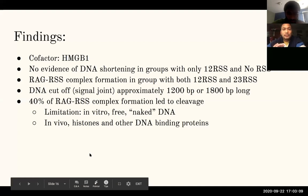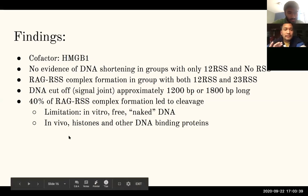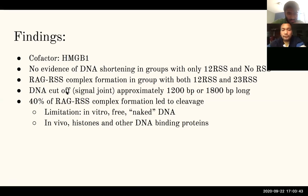They found that the groups with no RSSs and the one with only 12 RSSs had no DNA shortening. Furthermore, they found that the one with both 12 RSSs and 23 RSSs did result in a shortening of DNA. So they knew that the 12 and 23 RSSs were significant, and it confirmed that they bound together. Also, they found that the signal joints were approximately 12,000 base pairs long, or 800 base pairs long. They found that only 40% of the RAG RSS complex formation led to cleavage, which is actually significant, and I'm going to refer to that in the next slide.